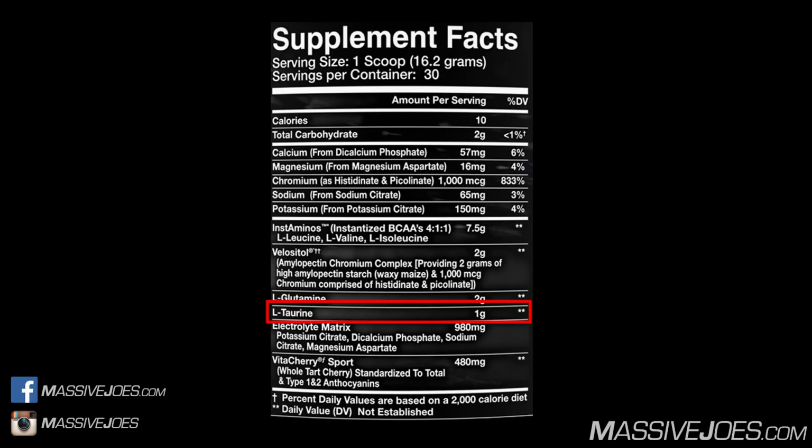Moving right along, we then get into L-taurine in a 1-gram dose. L-taurine, an aminosulfonic acid, improves muscular endurance, improves cardiac function, and also boosts blood flow via vasodilation. The clinical dose of L-taurine, 500 to 2,000 milligrams. We have 1,000 milligrams, so we would go so far as to say it's clinically dosed.